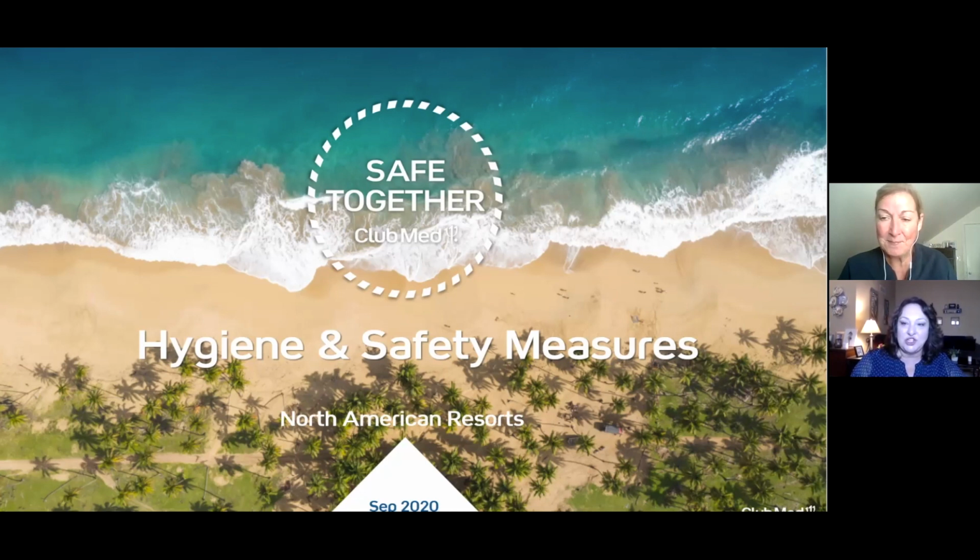I believe it opened in June, if I'm not mistaken. Well, it reopened, yes, after we had closed down for a few months due to COVID. It reopened with all new health and safety measures, which I'm going to touch on today, because of the social distancing. We really have put in really good measures for both our GOs and our GMs, our guests. So we'll go over that today.